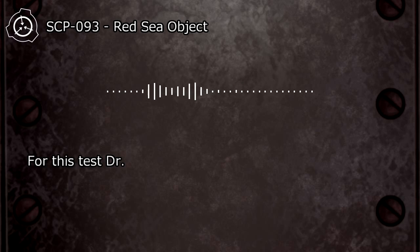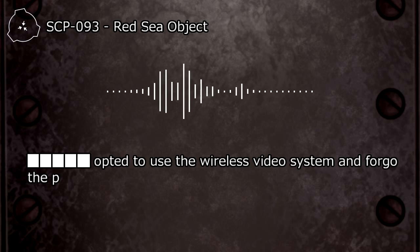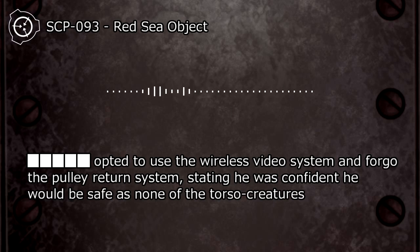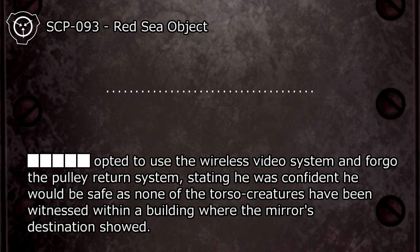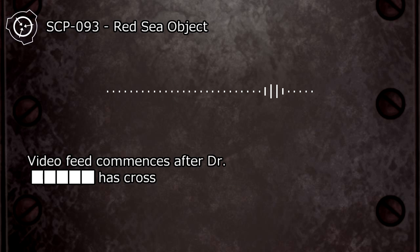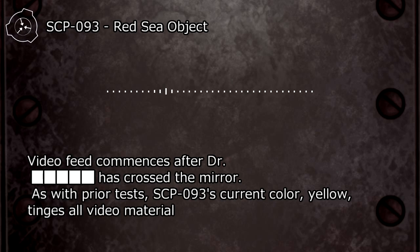For this test, Doctor opted to use the wireless video system and forgo the pulley return system, stating he was confident he would be safe as none of the torso creatures have been witnessed within a building where the mirror's destination showed. Video feed commences after Doctor has crossed the mirror. As with prior tests, SCP-093's current color, yellow, tinges all video material.